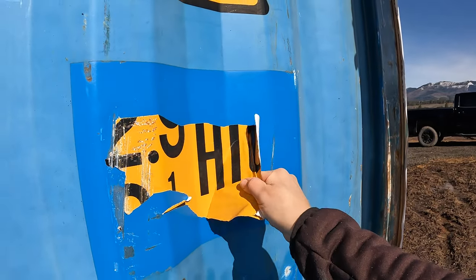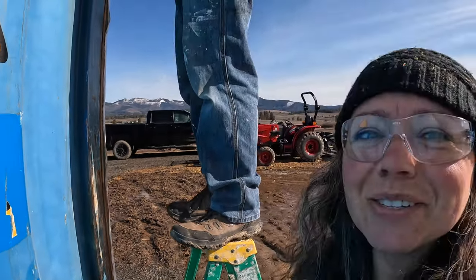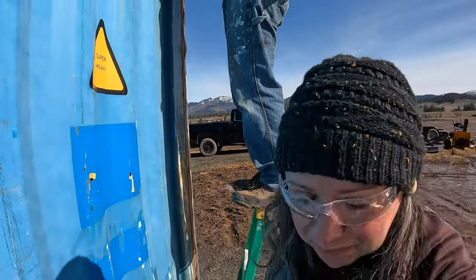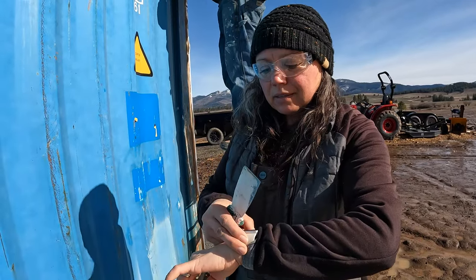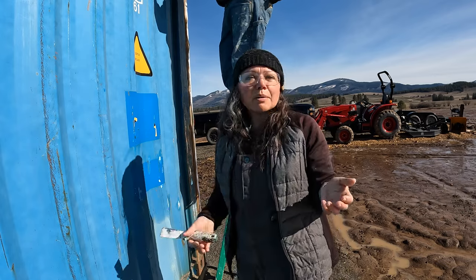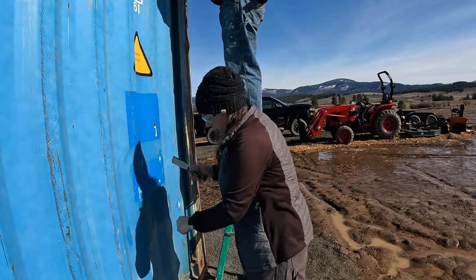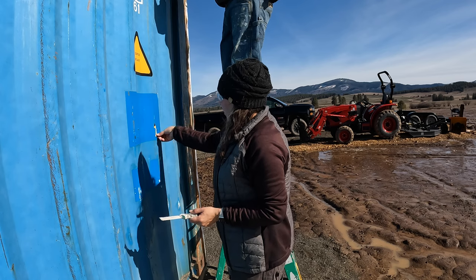This is so satisfying. Ugh, I wish all the stickers came off like that. Today is an absolutely gorgeous day. It is. What is it right now? It's only 38 degrees, but the sun is so warm, there's no wind, and I'm actually thinking I'm gonna have to take my hat off and take some layers off, but this is why we can come out and do this today, because you can't paint if it's below 40 degrees.